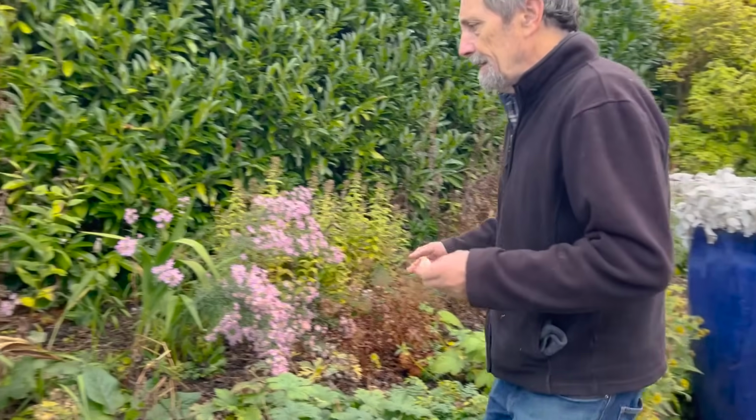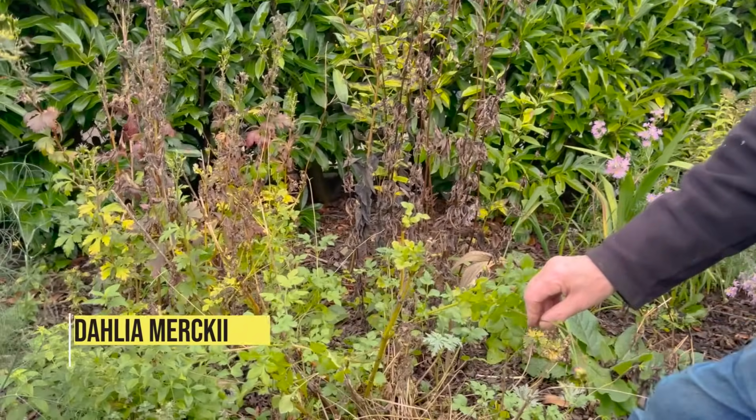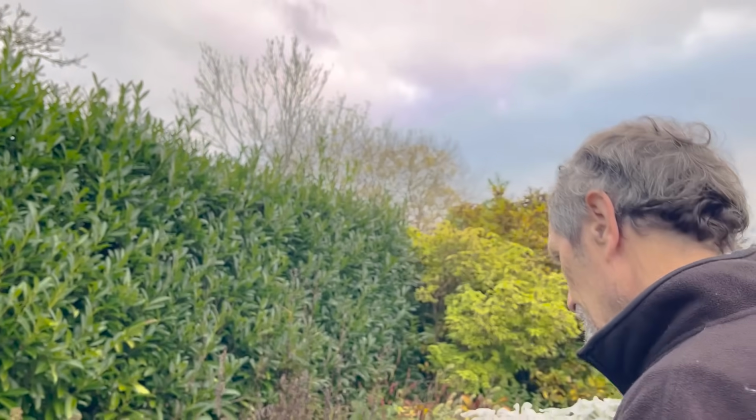And that's our Dahlia, finished flowering. That's Dahlia merckii. It's hard to get. That Dahlia came through the bad frost of 2010, so it's completely hardy in Ireland.